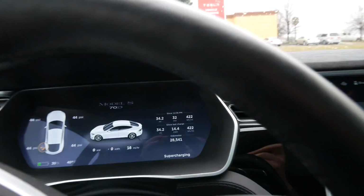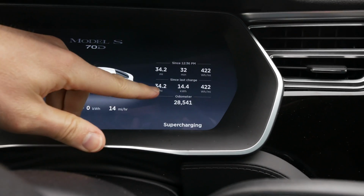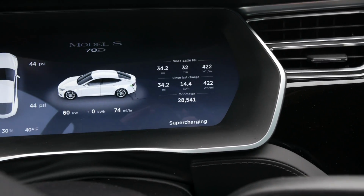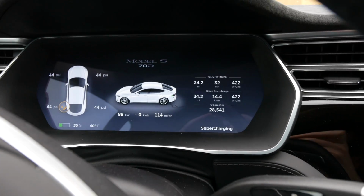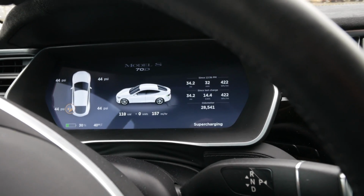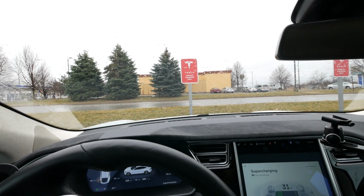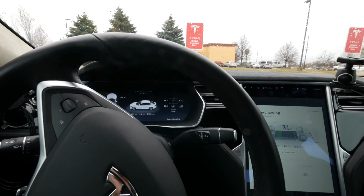All right, we're back. Let's check the stats. So, the usual 34.2 miles, and this time we used 14.4 kilowatt hours for a grand total of 422 watt hours per mile, which is high. Especially relative to the temperature. It's 40 degrees right now, which is not too cold, but it's very wet, and so there's a lot of extra friction on the road. Yeah, and that gets exacerbated at freeway speeds.